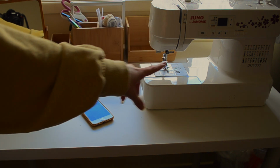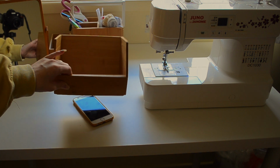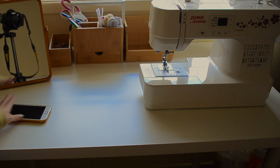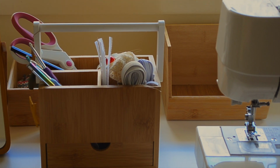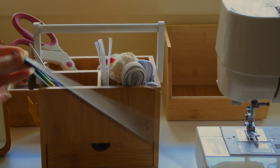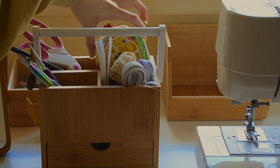So I've got my sewing machine, I've got this little wooden thing which doesn't have anything in it at the moment. I haven't figured out what's going to go in there. And then I have this little caddy. I'll zoom in a tiny bit. I've got this little caddy which has just some sewing supplies. Got my scissors, this chopstick which I use to turn stuff in the right way. My pin cushion is back here.